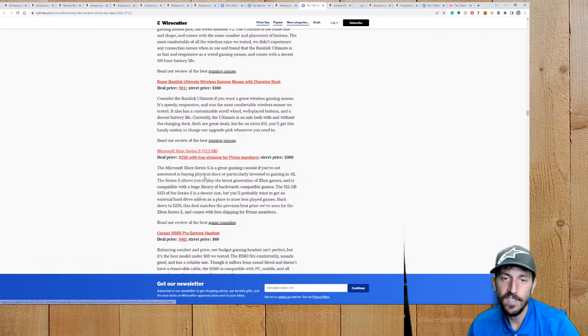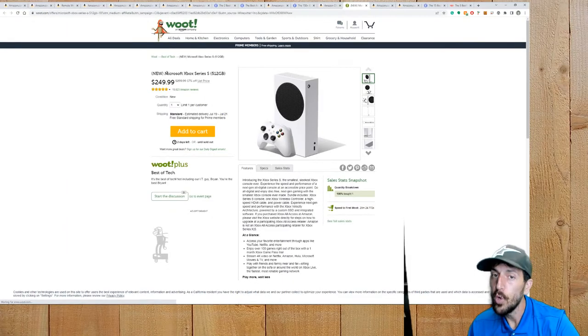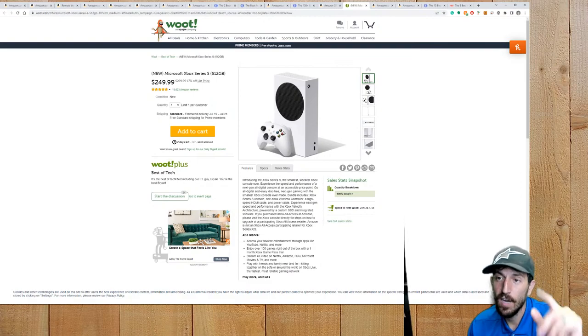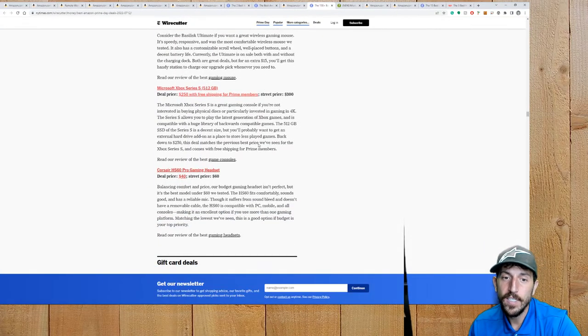Here's that Xbox Series X deal. That's what I was trying to find earlier. Okay, it's on Woot. It's not on Amazon. It's an Amazon company, but it's a Woot deal. $250 for the Series X 512. That's pretty good considering it was like $289 on the regular, $300, $289 on Amazon. Okay, that's cool. So there you go. That's a good deal there.